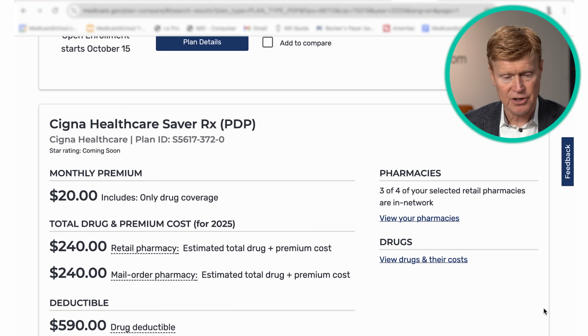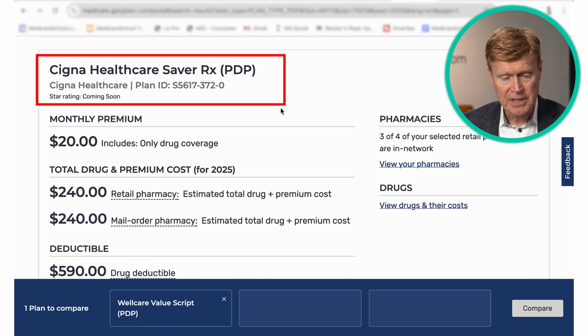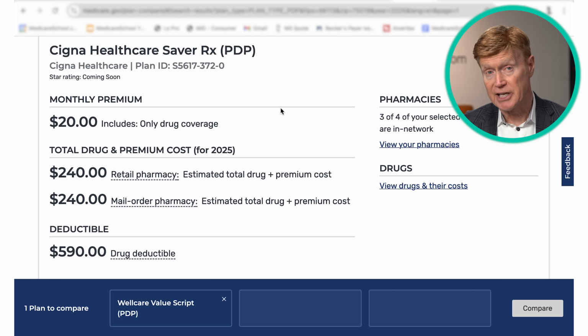Second one on the list, and by the way, I'm going to check the add to compare so we can lay these side by side in just a minute. Next one on the list is Cigna. Now, Cigna is not a 0 premium plan. Its low cost is $20. But notice, the retail pharmacy and drug cost is $240, which means what? There's still no cost for medications, but because we have a $20 a month premium times 12, it's going to cost us $240 to be on that. Again, 0 for the meds. If I had a med that was subject to deductible, I'd have to meet that. But here you can clearly see all 10 of those meds, 0 deductible, 0 out of pocket.